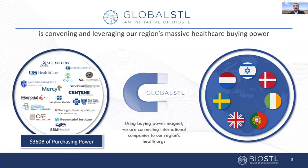So that platform now is made up of these 20 healthcare organizations whose revenues add up to $360 billion, which is a tremendous amount of purchasing power, about 10% of US healthcare spending. So we are now able to showcase to any innovator in the world, if they want to do business with 10% of US healthcare, this is the place to come. Having done this, we have built a very significant toolbox of digital health innovation.